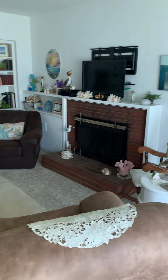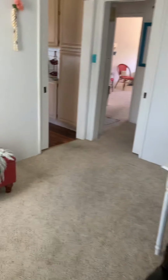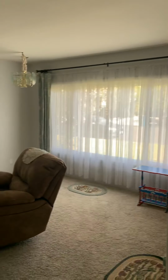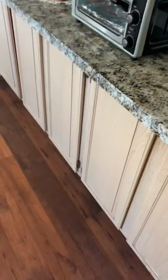It's just through the front door. Shelving built into the wall. It's like a formal dining area right here, maybe. Lots of storage, lots of cabinets. Wood flooring. I think it's vinyl.